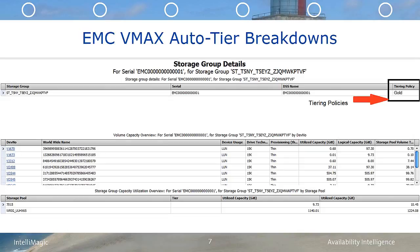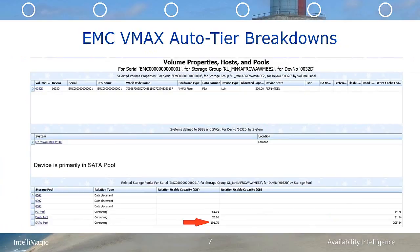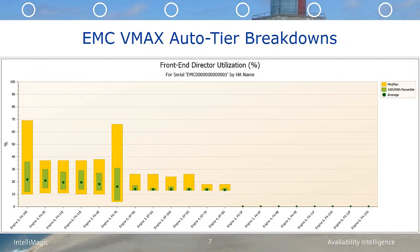For EMC systems, there are several aspects that are important in terms of performance management. You want to have visibility into the storage group performance and the associated tiers or policies. You want to be able to drill down from the storage groups to their volumes and see the volume tier breakdowns. And you want to be able to see if you have front-end imbalances and quickly identify associated hosts and storage groups or volumes. IntelliMagic Vision makes all three of these activities simple.